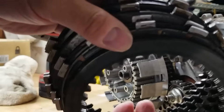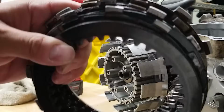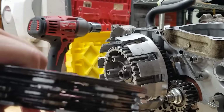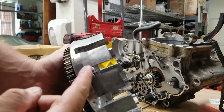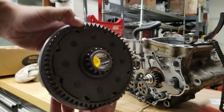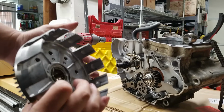This is what was left of the clutch that came with it. It's pretty much trashed. Some of these little studs or whatever are broken off. Junk. Clutch basket isn't in horrible shape other than these fingers having grooves. That we can smooth out, no problem. Our gear on the back is in good shape, no play, so this can be reused.